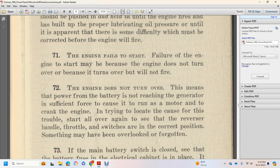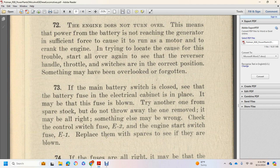Start all over again to see if the reverser handle and throttle switches are in the correct position. Something may have been overlooked or forgotten. 73. If the main battery switch is closed, see that the battery fuse of the electrical cabinet is in place. It may be that the fuse is blown. Try another one from the spare stock, but do not throw away the one removed. It will be all right. Something else might be wrong.